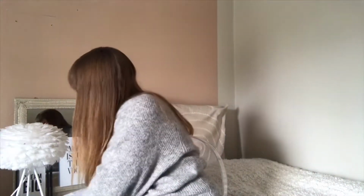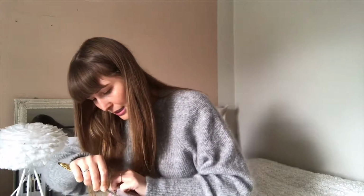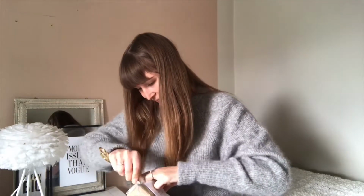Okay, I've got the last package. It says here on the side, the PR agency, so that's why I have a pretty good idea that it's products from Rituals. But yeah, let's see. I'll see if I can open this one. My scissors here. It's never really easy to open these kind of packages. They've always been sealed really, really well. Here we go, it's finally open.